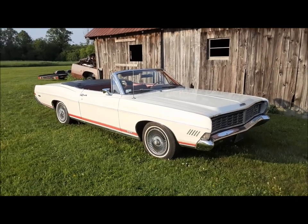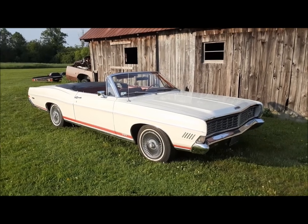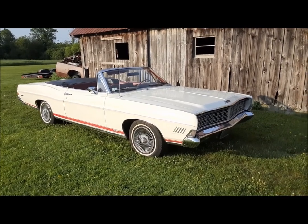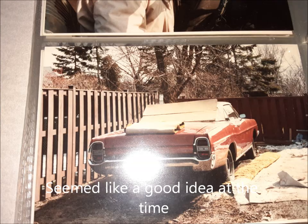So in here I'll insert a picture of the old copper one that I bought for $300 if I can find it. And I'll put in a picture or two of my white 68 Galaxy 500 convertible after I got it fixed up.